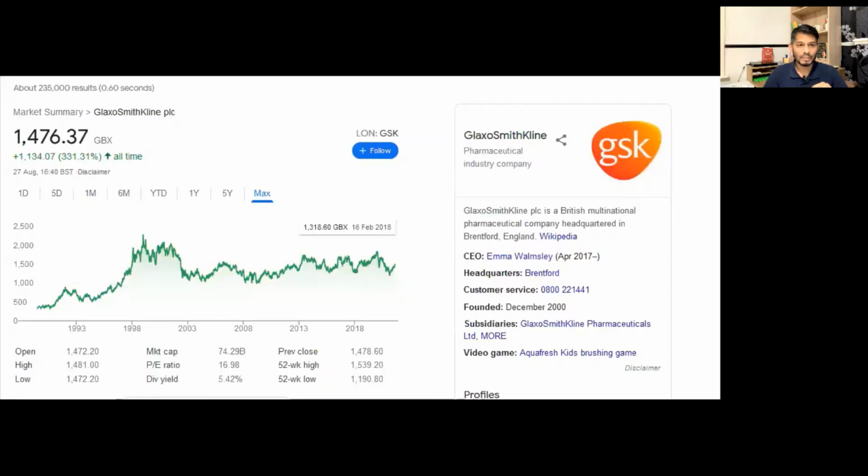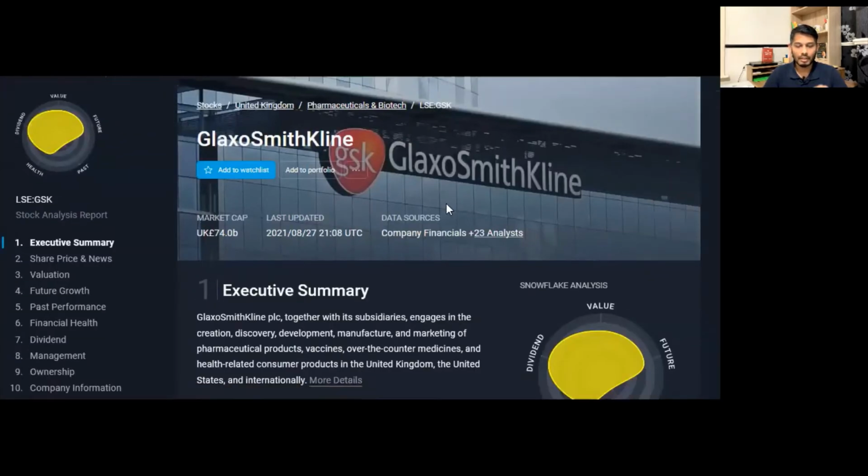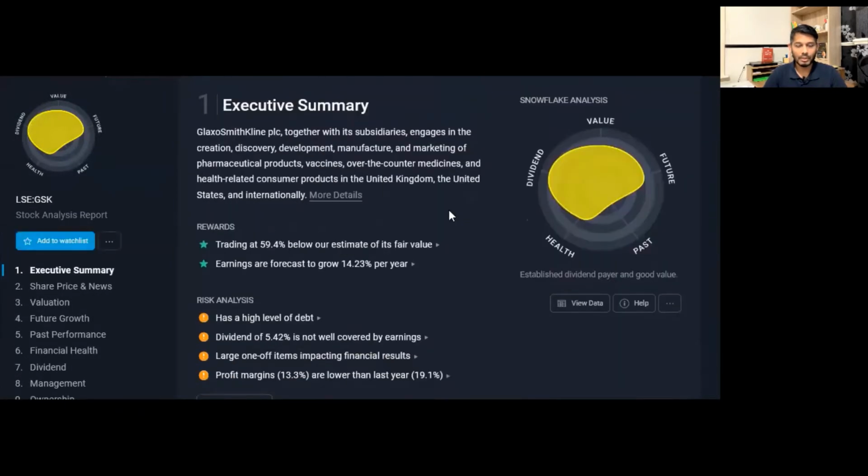So one stock is GlaxoSmithKline, which is a UK stock. The price valuation at the moment is $14.7. If you check from the top, at the moment the price has gone down 27%. So if I go to the market structure, what's going on in the market, what's the analysis and what findings I can find about this company.